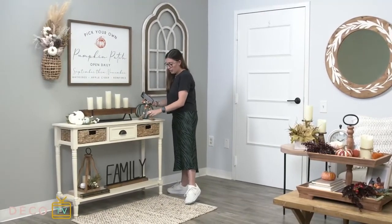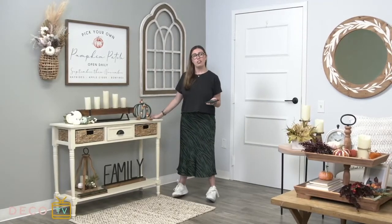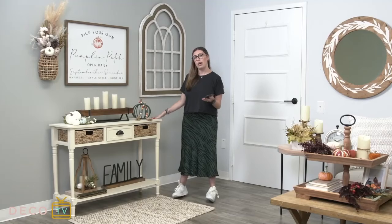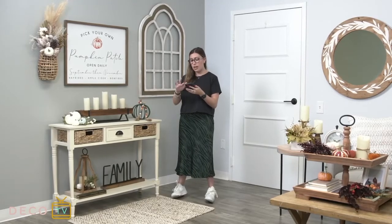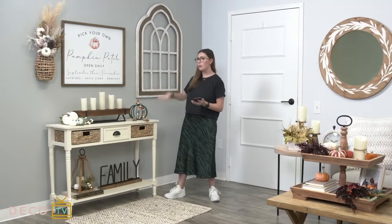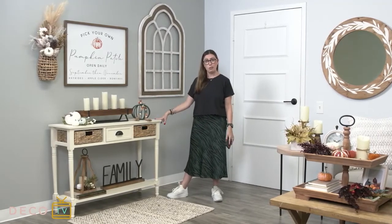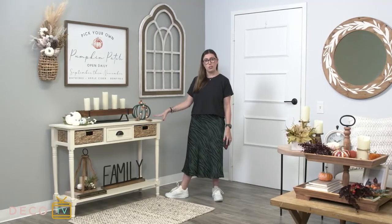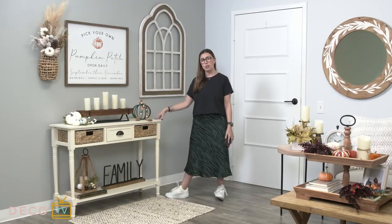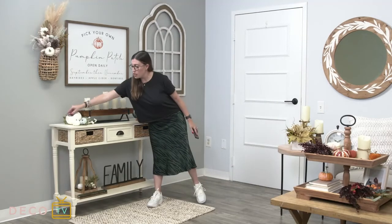So we have this beautiful setting for you guys today. I love it. This is the perfect mix between farmhouse and kind of transitioning your home to a modern farmhouse feel. What I love about it is that we kept it super neutral. If you're somebody who doesn't like a lot of color in your home, this is a great setup for you, especially for fall season. Last week we talked about all the orange pumpkins and bringing out a lot of orange colors, but you can also create that fall look in your home by using the more neutral pumpkins.